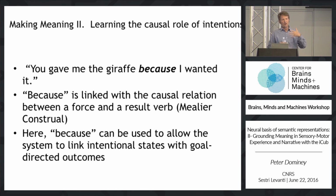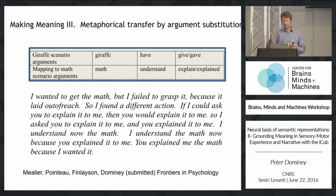So by saying, your mental state was the cause for some action that I performed, narrative is imposing and adding meaning to the experience. And then there's also this notion of metaphorical transfer where you can actually plug in, instead of physical objects, the robot can want to understand math instead of having the giraffe. So it could hear a story about more abstract things and make the same kind of causal relations that it knew for physical objects and now extend them to more abstract things.